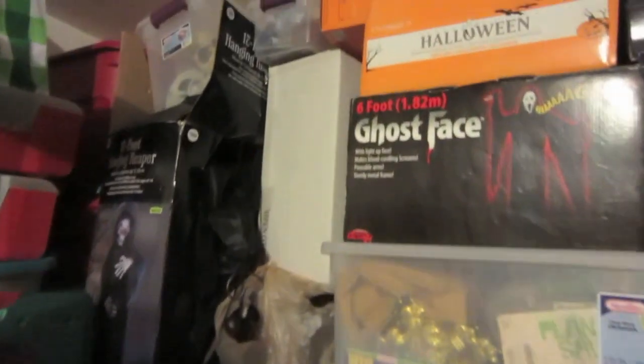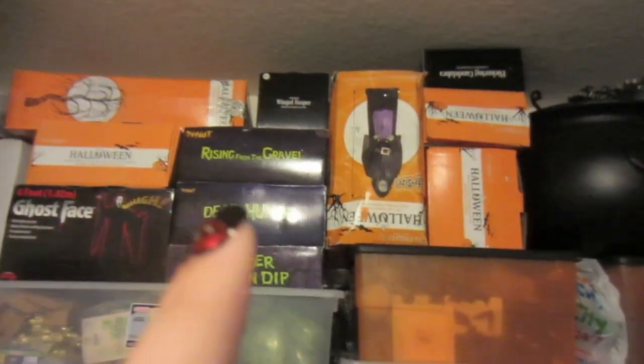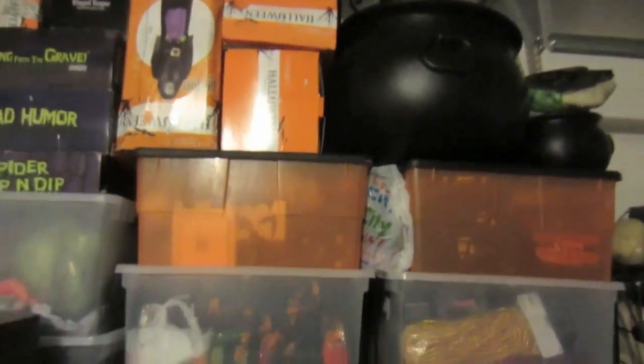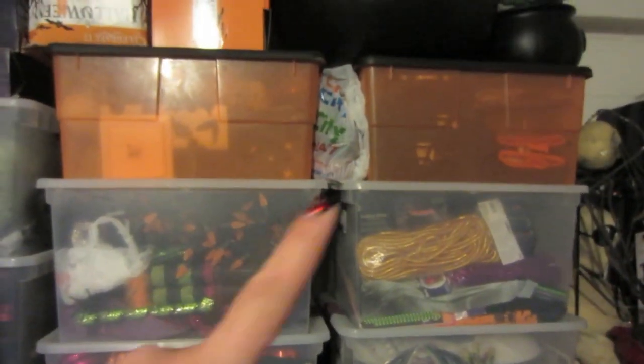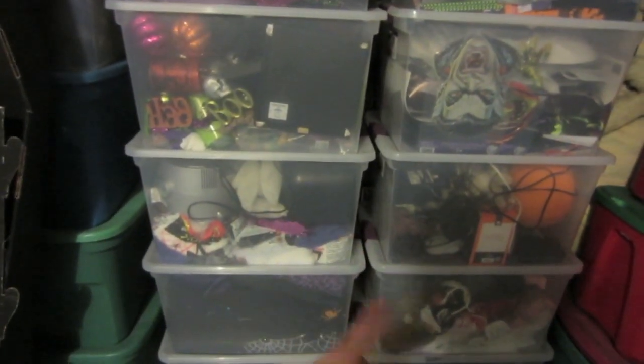So my Halloween stuff starts from right here and it goes all the way back there. And then this is extra stuff here. And then there's all these totes. I keep a lot of stuff in boxes still up there. The big cauldrons filled with things. And then sometimes I squeeze new purchases in between the totes. If I don't know where they go, or if I buy something, it goes down here and there's no way I'm getting to that.